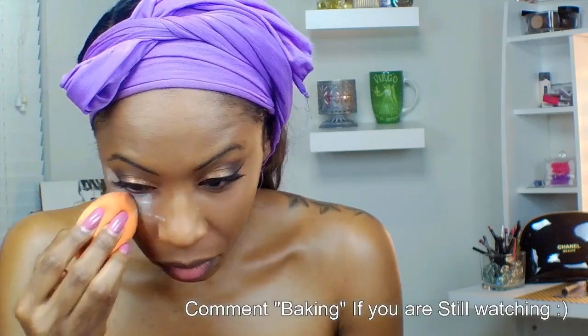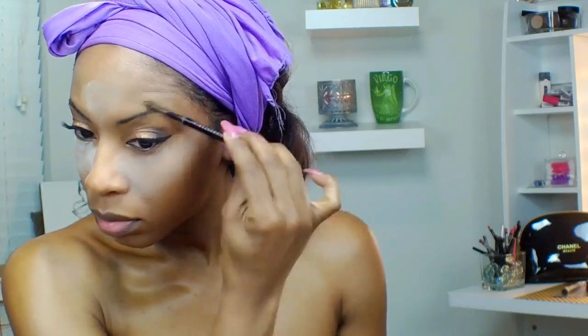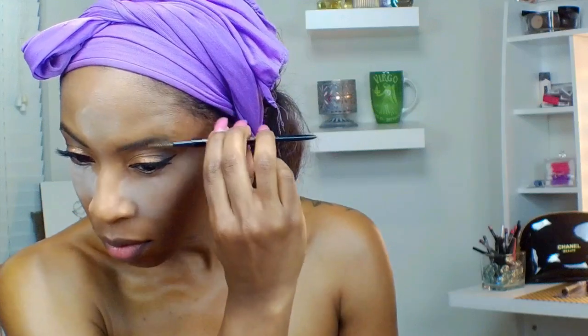So once I get that blended out, I'm going to be going in with my Tarte Smooth Operator Amazonian Clay Finishing Powder. Let's get it together. This is my first time using this, and I must say that this powder is super finely milled, but guys, it's super mattifying. And I mean, I didn't crease at all. None of my freaking concealer creased. This was really good, I believe. This is a really good setting powder, but it's only for those with extremely oily skin, I must say.